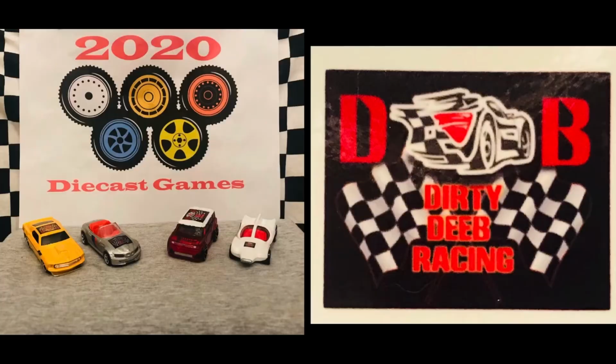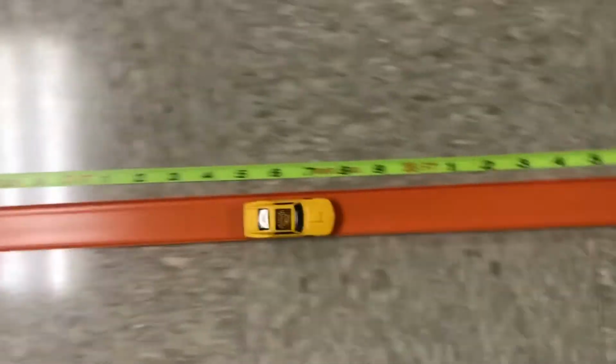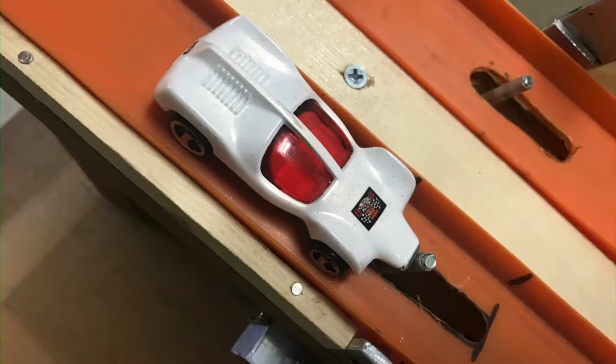Next up is Dirty D Racing, and he's got the 69 Mustang. Pretty model. Going to be first out the gate. Down he goes, and off he goes. He's slowing a little faster than he'd want to. And he's going to end up with a 38.2 feet. Next up is the Speed Seeker.